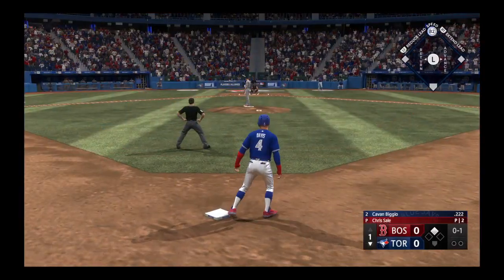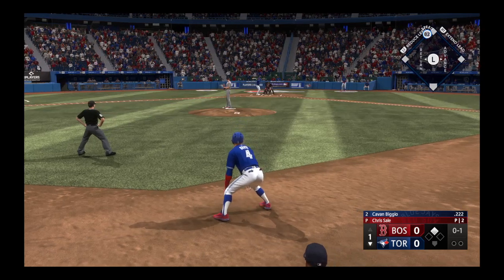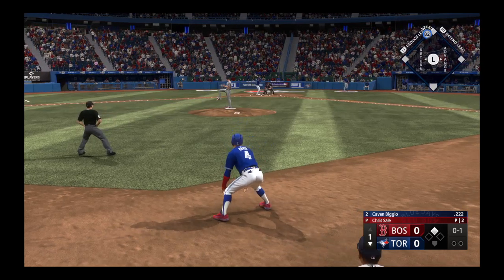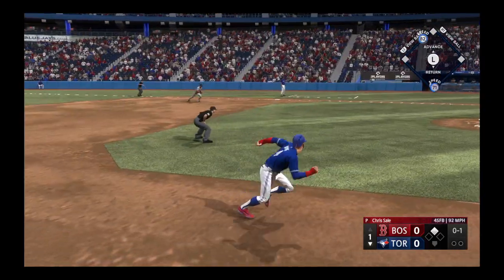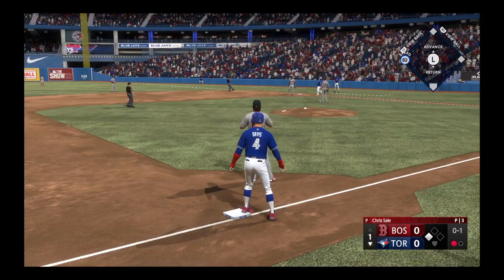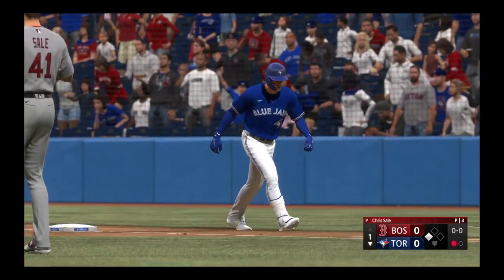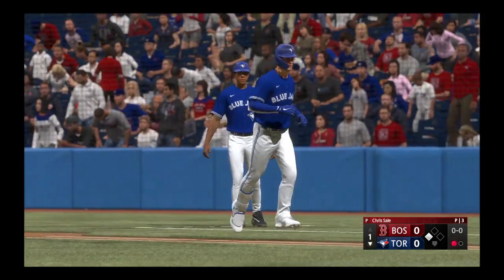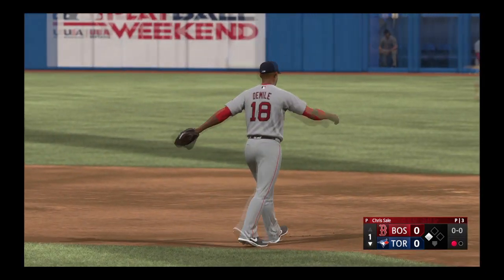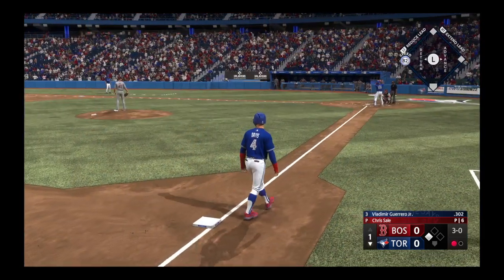Kevin Biggio up to the plate. Good power, not great in the OBP department. Sale ready. On the ground to first. And he takes it himself for the out. That is first. Runner at third with one gone. Vladimir Guerrero Jr. now.